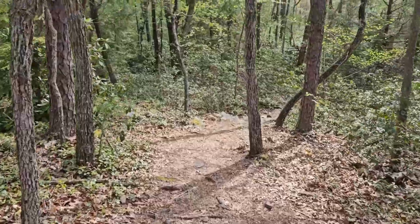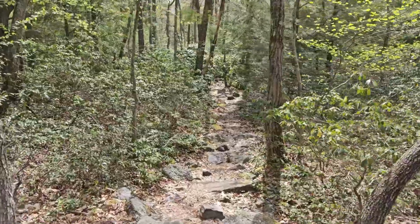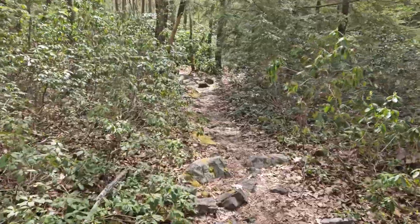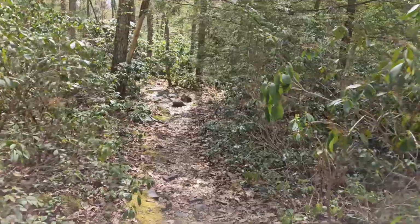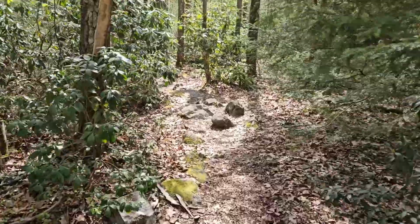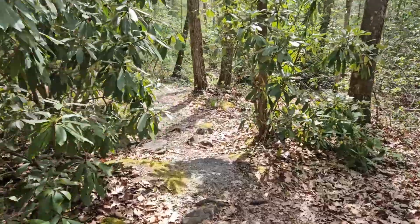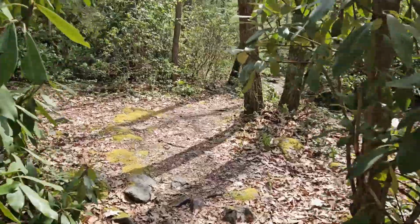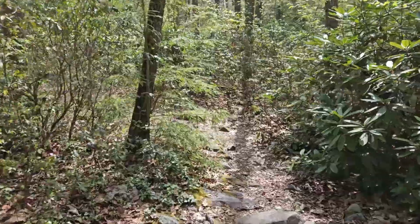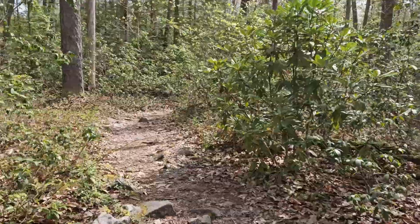The waterfall is actually not very far from the main trail. It's just figuring out the best way to get there. So maybe you can do a better job than I did. I went a circuitous route, but maybe there's a more direct route to the waterfall if you just draw a line between the two points. I mean, that would make the most sense, but I don't always do what makes the most sense, I guess. All right, so we're back on the trail, and I will catch up with you a little bit later.